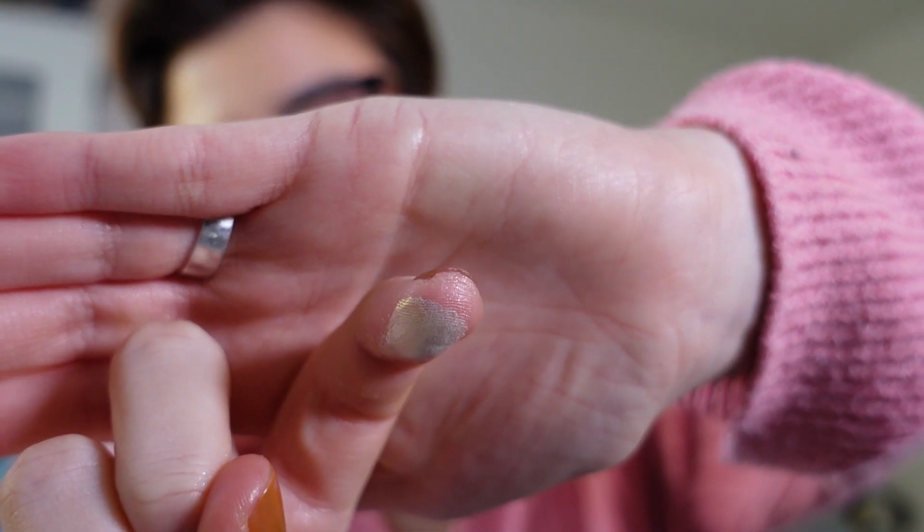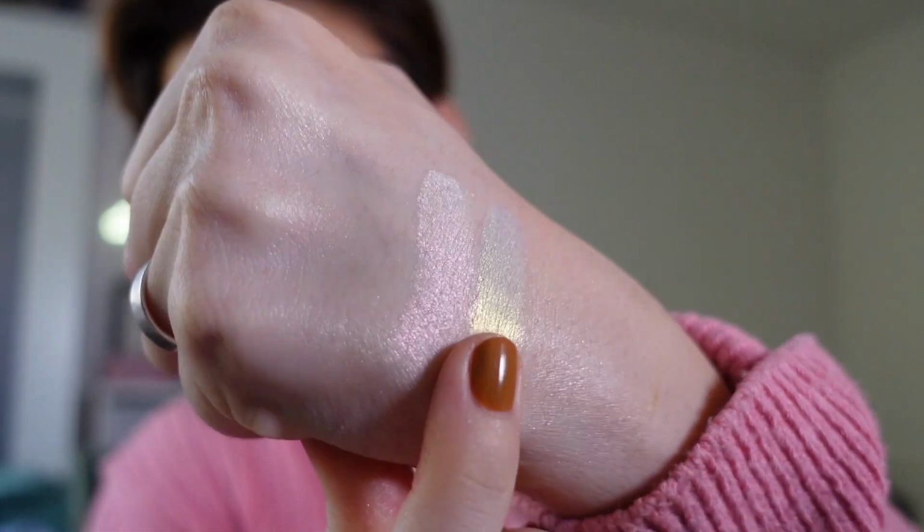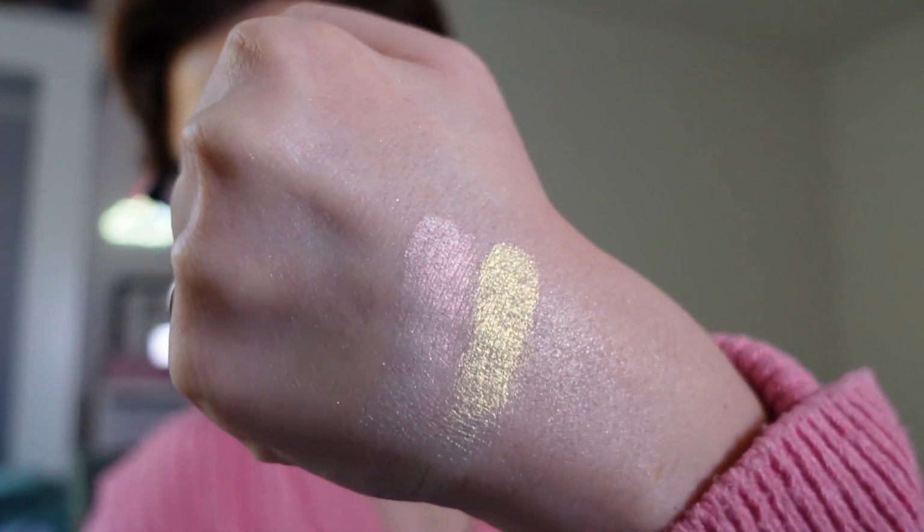This highlighter with a yellow blush, perfect. Hopefully you can see the yellow shift on my finger. This is one of the most unique highlighters in my opinion. And that right there is Solar Sailor. Wow, just look at that.